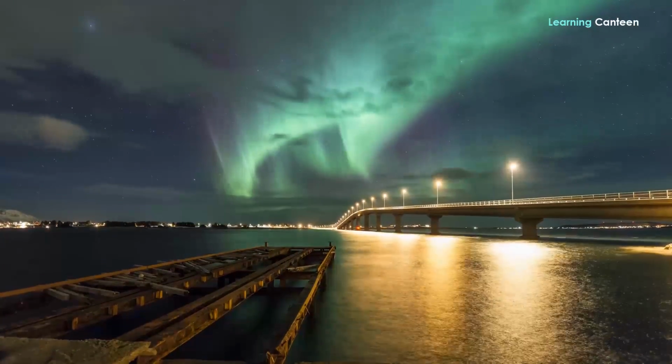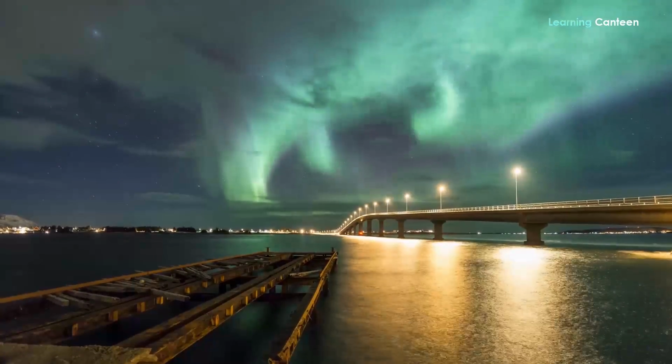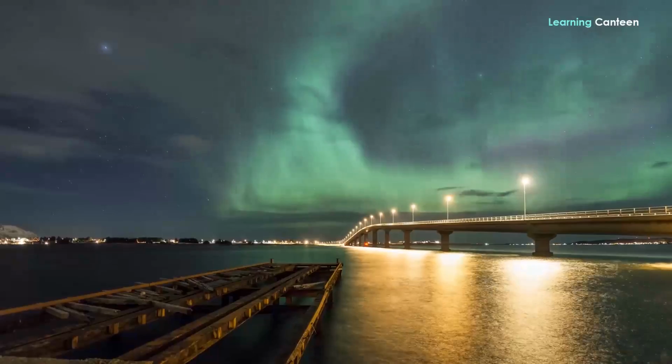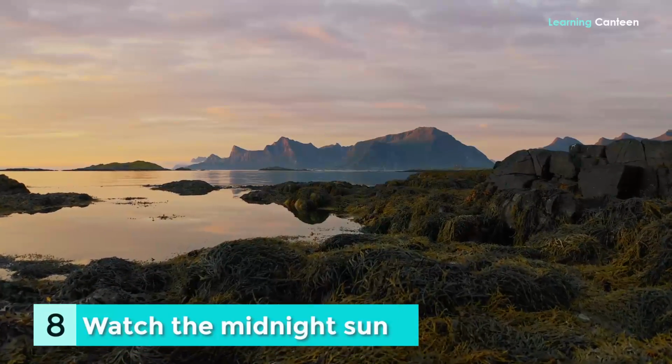Then you can marvel at the sight of these lights. You can learn more about this in our other videos about Lofoten Islands. 8. Watch the midnight sun.